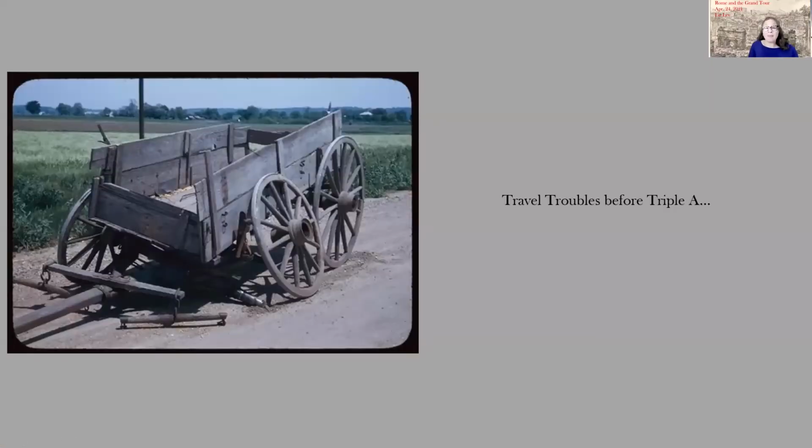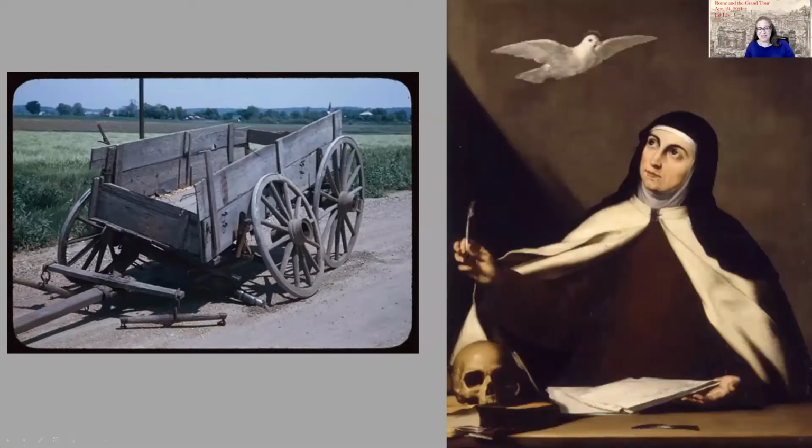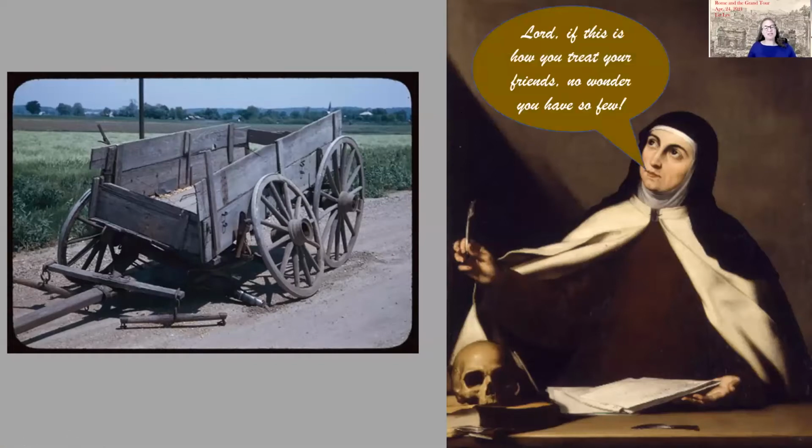And then, of course, what happened if you had travel troubles? These carts resting on these axles suffered a great deal from breakage. So you'd be in the middle of nowhere and your axle would break and your cart would dump you out into the middle of the road, which famously happened to Saint Teresa of Avila. She had, if you will, cart trouble on one of her travels as she was founding her various convents. And when she landed on the ground, she looked up at the heavens, and apparently she said to God, "Lord, if this is how you treat your friends, no wonder you have so few." So it's one of these wonderful little humorous moments, but again, because of transportation.